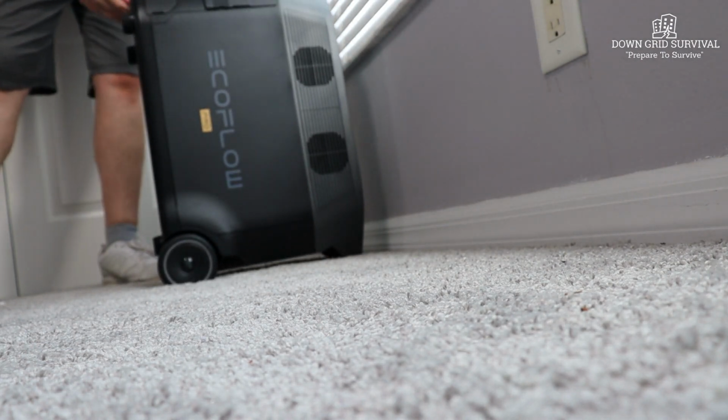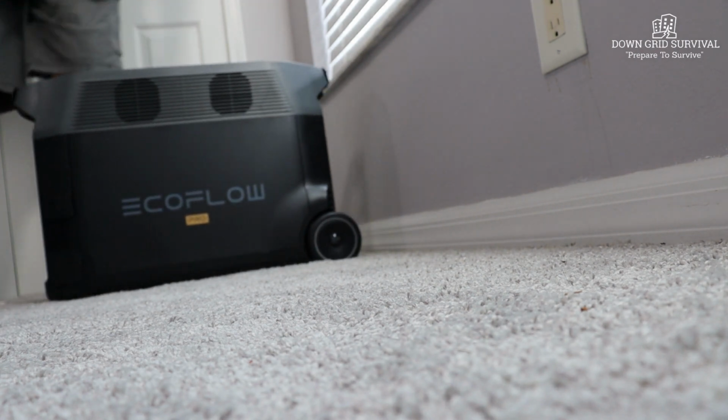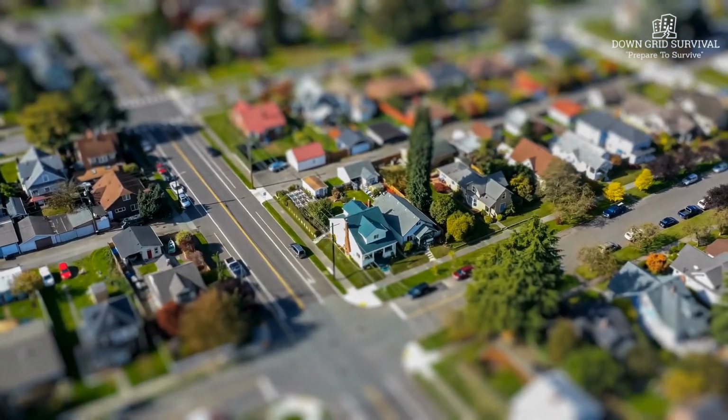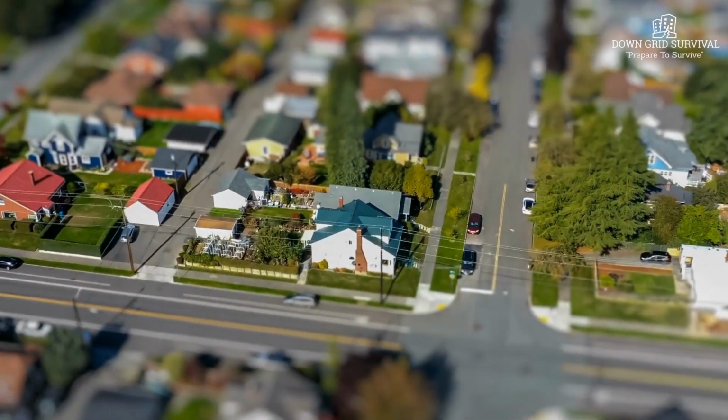You can expand the Delta Pro by connecting 2 extra batteries to it for a total of 10,800 watts. But wait, there's more. They also developed a double voltage hub which allows you to connect 2 Delta Pros and 4 extra batteries for a total of 25,000 watts of electricity. This can provide enough power for your home or off-grid location for days in an emergency or down-grid scenario.